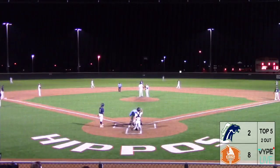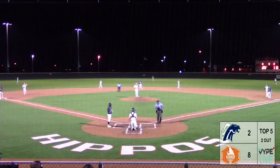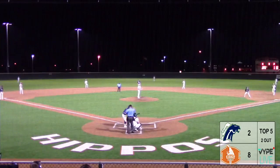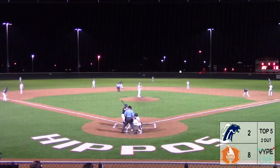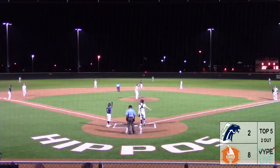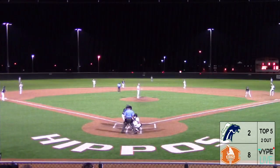All right, new pitcher for the Hippos is ready to go. He inherits bases loaded, two outs. And Jack Goins is the hitter at the plate. Goins 1-for-2 today. Had a single in his last at bat. See if we can keep it going here. First pitch is a big off-speed pitch in there for called strike one. Not sure if that was a knuckleball or a changeup or what. That thing was barely moving.